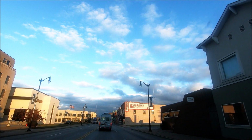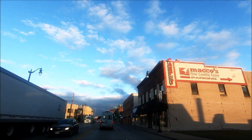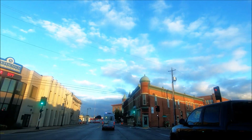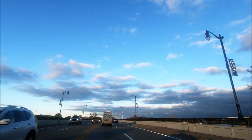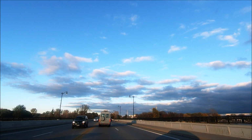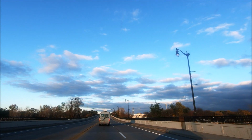So this is Marinette. We're still in Wisconsin. Marinette is a sister city to Menominee, Michigan. Clouds look weird over the lake, off to the right part. I don't know how much it's showing. Maybe we'll see that. Maybe we won't.